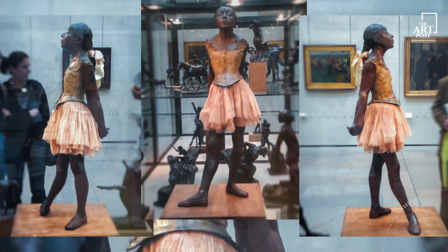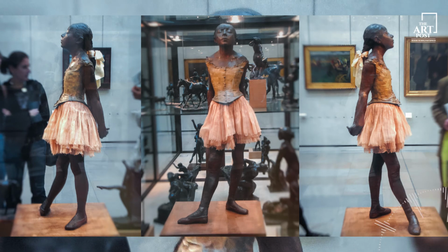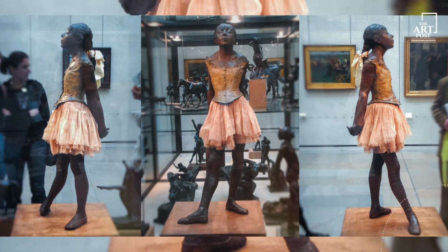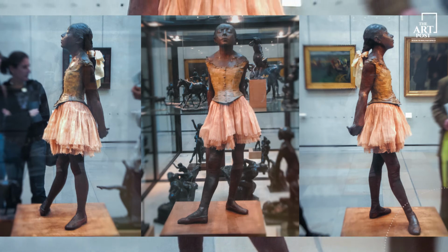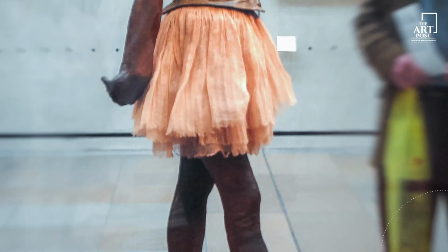Because of that, Degas also became a controversial figure who focused only on young women, and Victorian society of that time considered him to have violated the limits of modesty and decency.